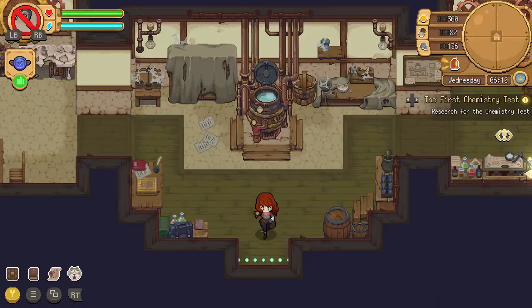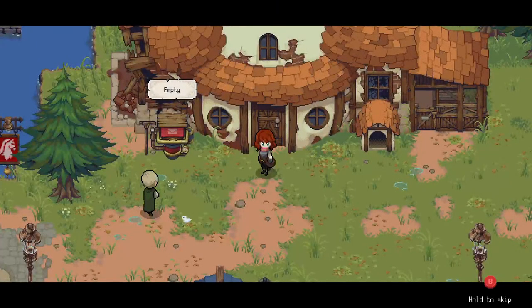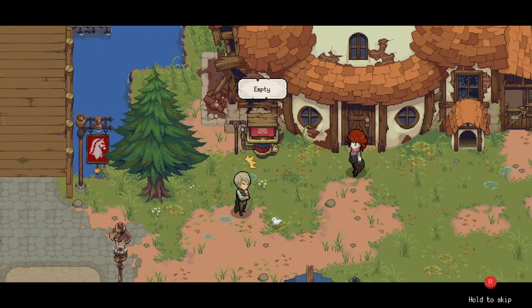Research for the chemistry test. All right, but first let's check on the patient. Oh. Yes! We can sell extra potions now.